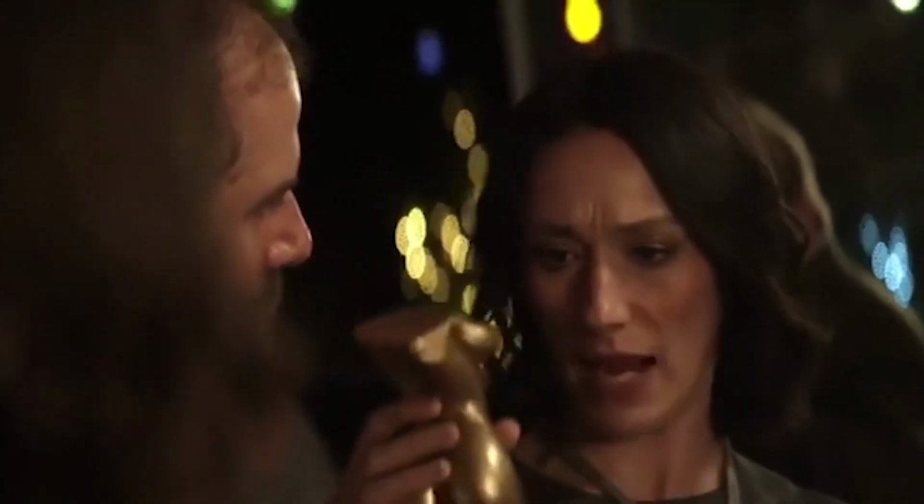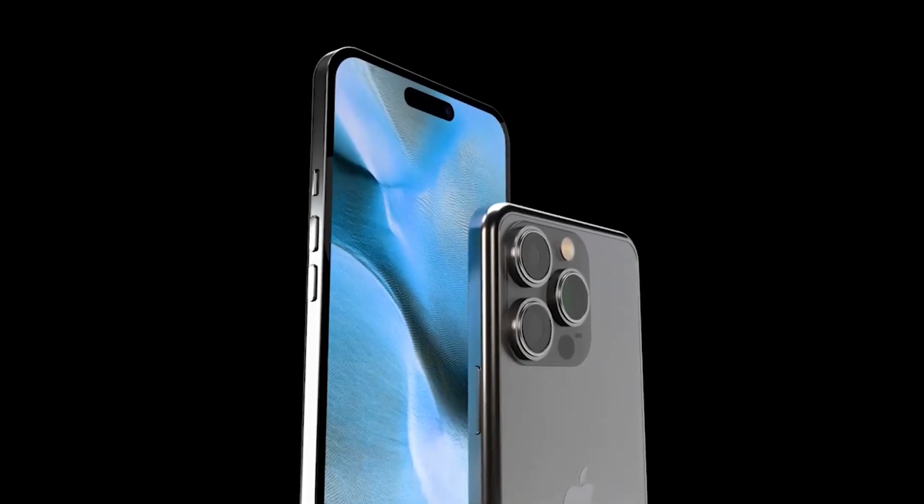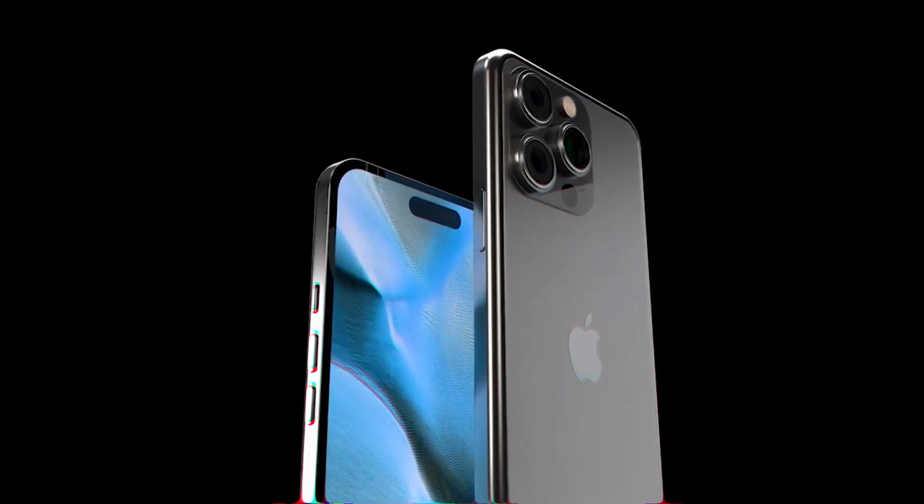Is it a paperweight or? Talking about the price of the material, do you think it'll affect the price of the iPhone 15? We'll talk about that in detail when we discuss the price.